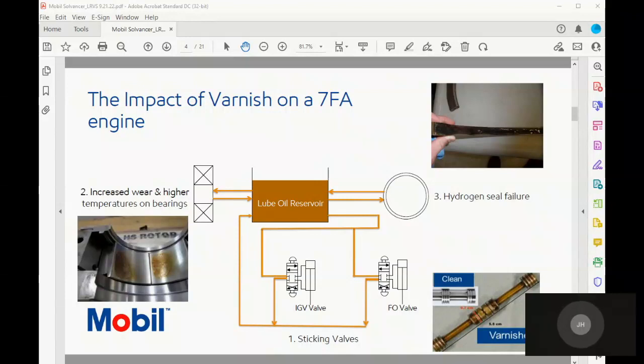And then lastly, a concern in the FAs is hydrogen seal failure. That's where you build varnish in that hydrogen seal, and then it retards heat transfer. That retarding of heat transfer can then overheat that seal and cause metal fatigue and then eventually a seal failure.